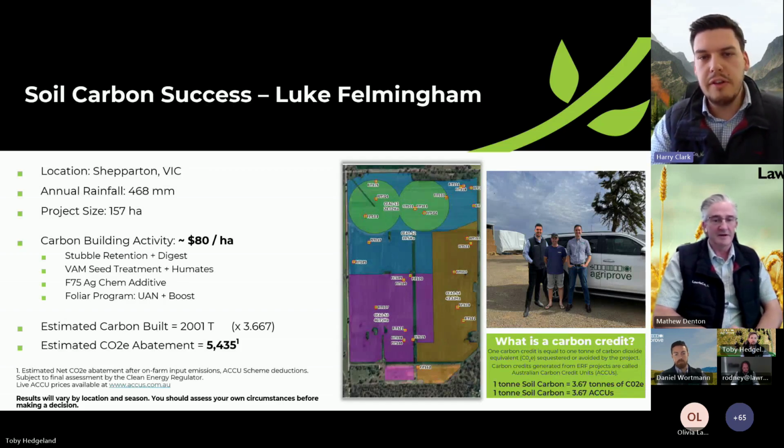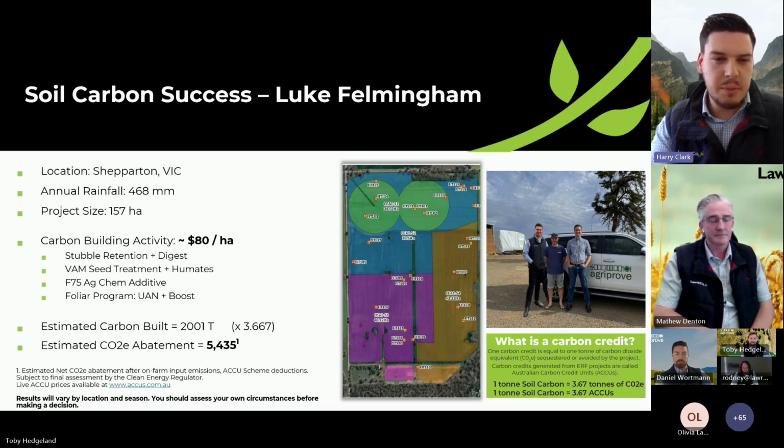So I'll bring us to Luke Felmingham and his father Ken, who are working out of Shepparton in Victoria. And Luke originally signed up a carbon project with us, and he somehow convinced his father Ken to do it as well. And he said, right Dad, we're going to do this carbon project initiative, and I'm going to do the full program. I'm going to do as much as I can in my first year to build soil carbon. And to his father Ken, he said, you're just going to do one aspect. If you remember the 6-step system, Ken just decided to do one aspect of that.